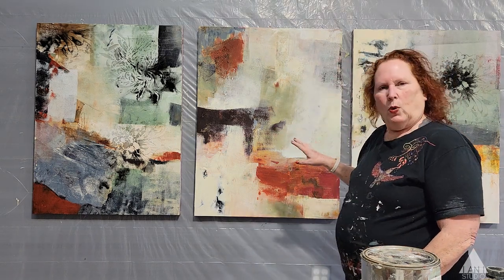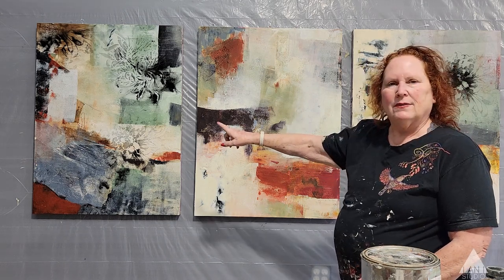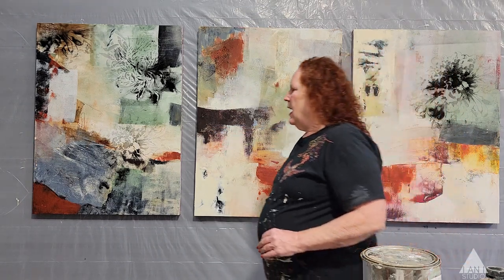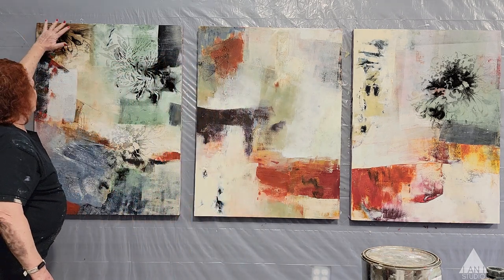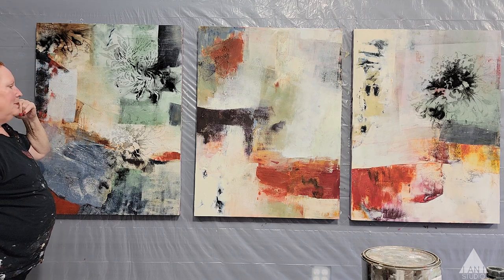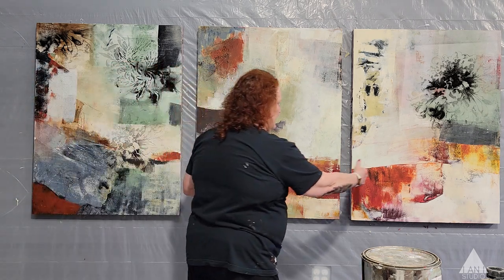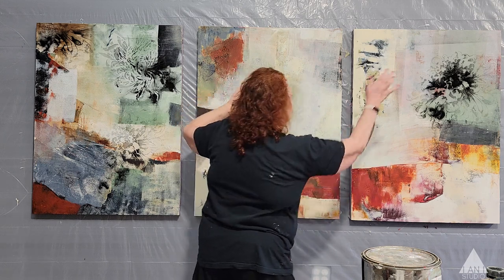So at this point, there is some work I have to do. I feel that this left side is a bit too noisy. I'm going to quiet it down a bit. This area here may come out. I haven't quite decided. I have to think, you know, there's some kind of an evenness here, almost a mirror image. Here.